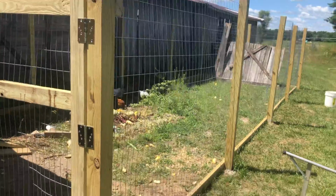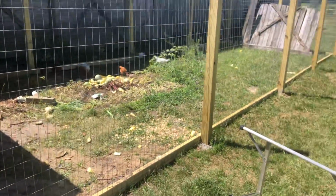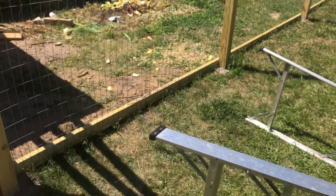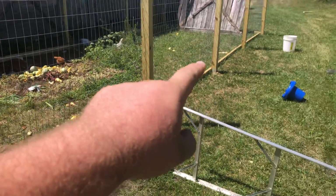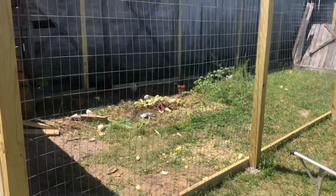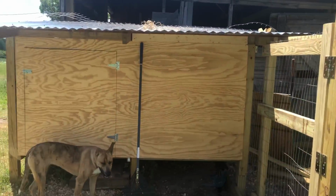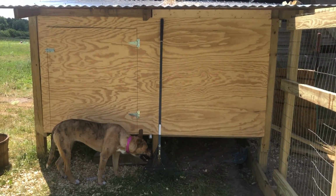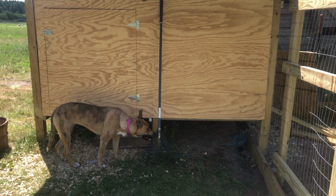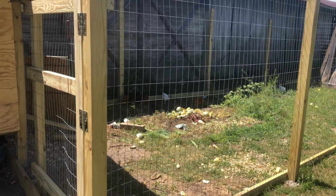there's a pen. It's about 12 feet wide and it's 32 feet long. So it's 8, 16, 24, 32. And it's just welded wire fence. And then the coop is 8 by 8. And the dog really wants to have some chicken nuggets.